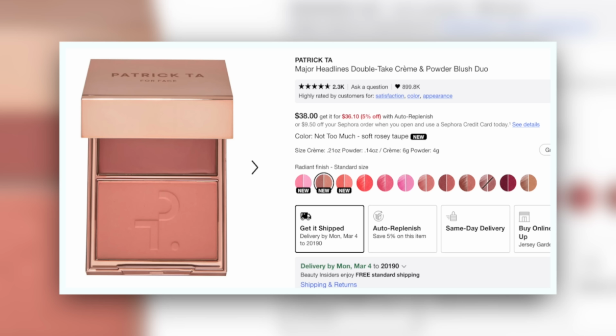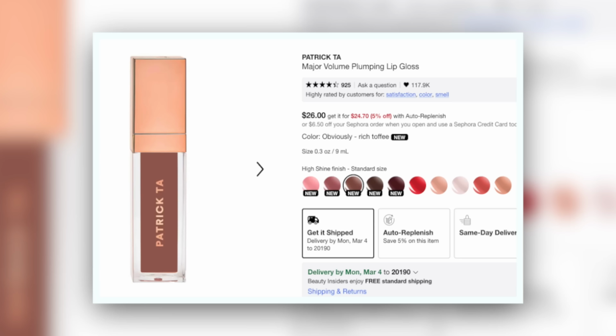I have two new things from Patrick Ta. I have the Double Take Cream Powder Blush, which I've had before, but these are new shades. This is in Not Too Much, something that I have never been accused of. And I also got one of the new lip glosses. Y'all know I am lip gloss rich at the moment, so we might use this.